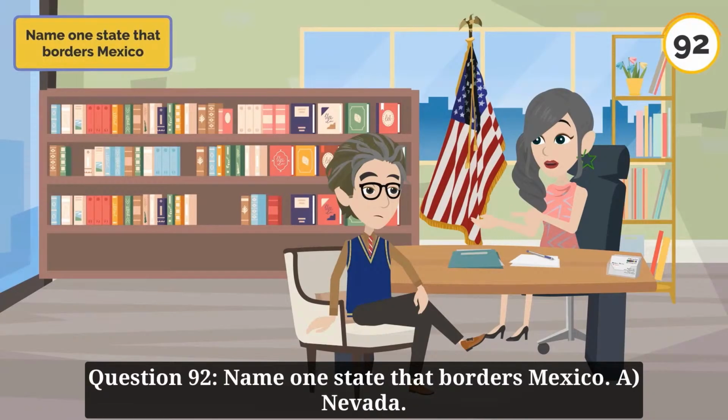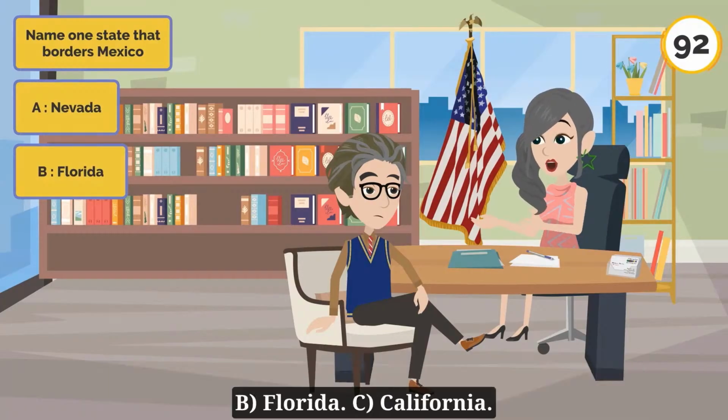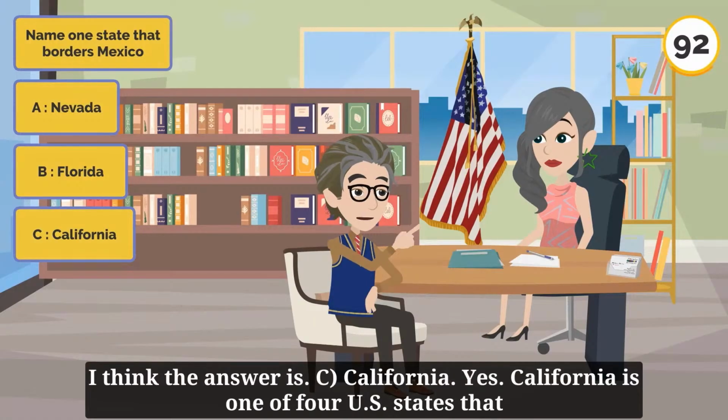Question 92. Name one state that borders Mexico. A. Nevada. B. Florida. C. California. I think the answer is C. California.